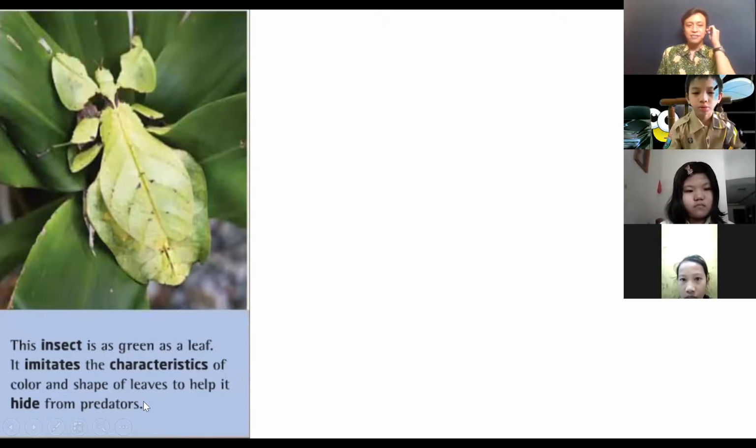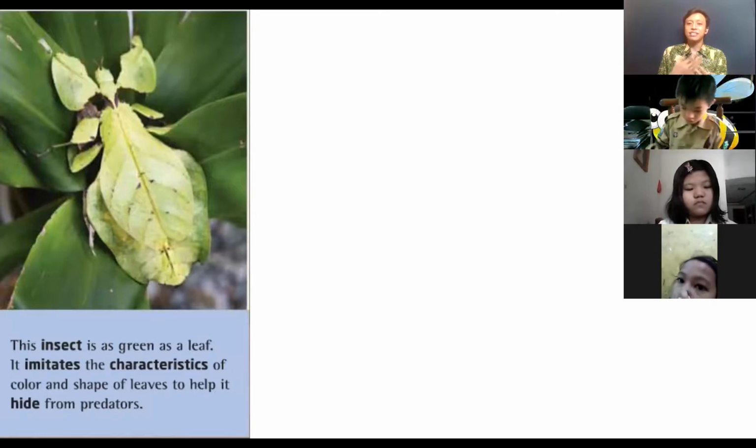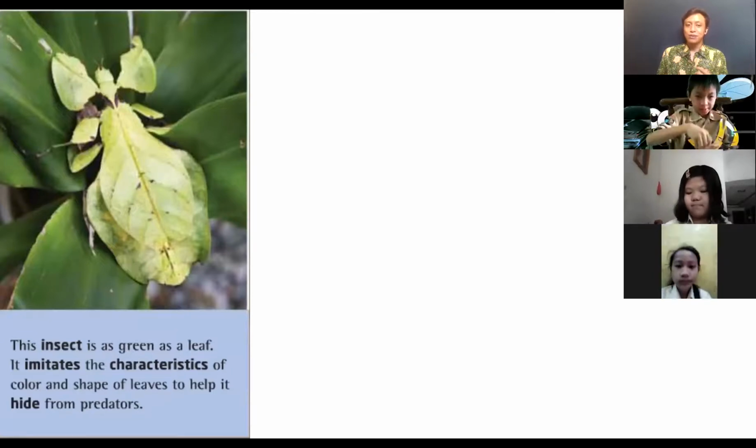Okay, great, Lizzie. Thank you for reading the text here. So Mr. Brian will read it once again. This insect is as green as a leaf. So it means serangga ini berwarna hijau sama seperti daun. It imitates the characteristics of color and shape of leaves to help it hide from predators. Jadi warna dan bentuk tubuhnya itu berbentuk daun sehingga membantunya untuk bersembunyi dari predator. That's all from the second text here.